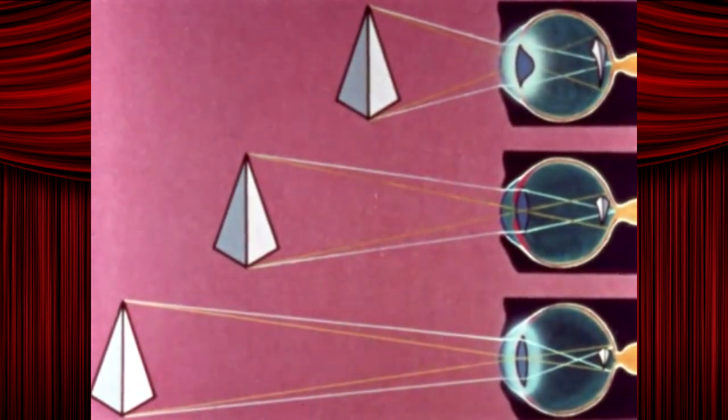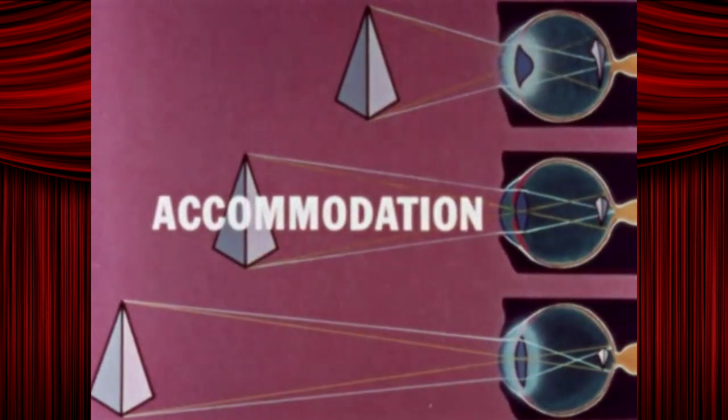Accommodation is the term applied to the ability of the lens to change shape in order to maintain good, sharp vision.